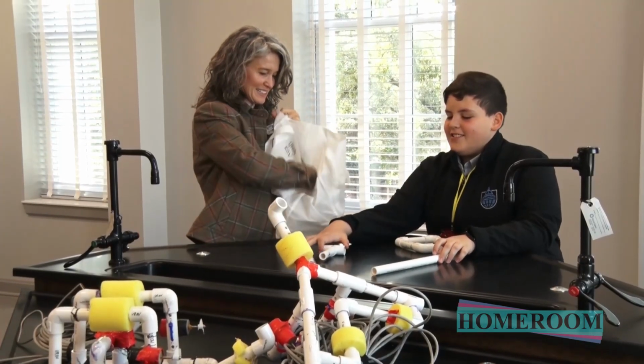PVC piping. Is that a pool noodle? What are the yellow things? Does that help it float? Essentially, yes. And so they have to get what's called neutral buoyancy for the robot in the water to be able to steer it up and down in the water column to make it move correctly. So to do that, they have to add either weights or floats, kind of like a scuba diver would have to do to get neutrally buoyant.